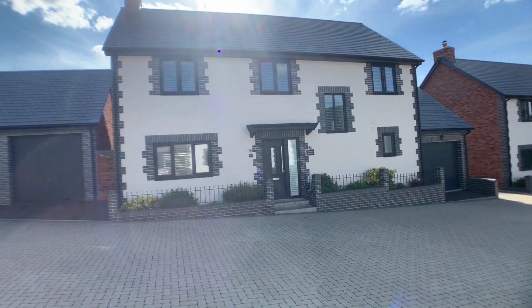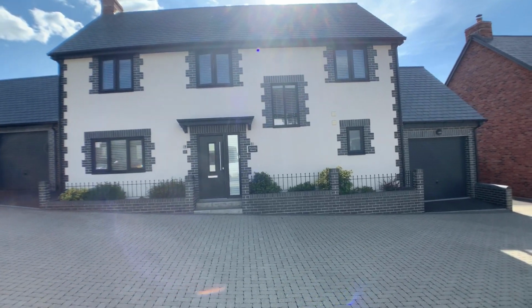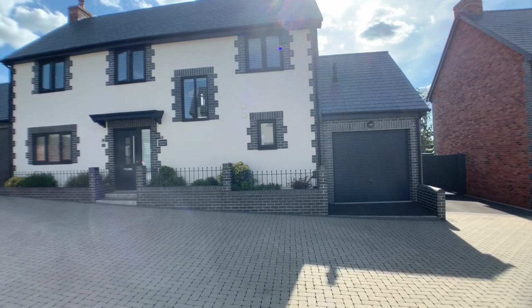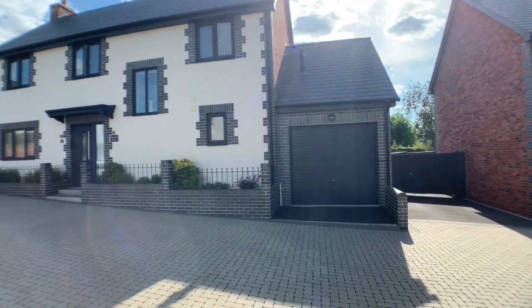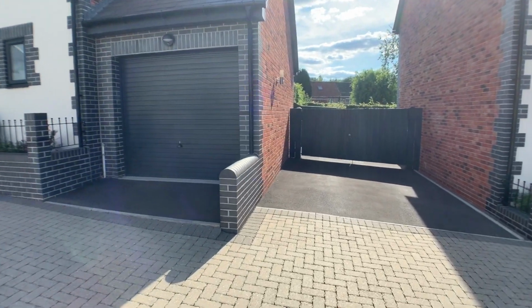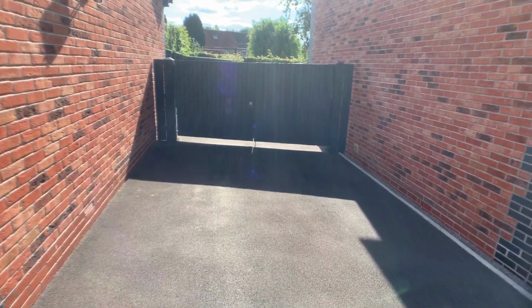The property is 2 years old and has been greatly improved by the current owners and offers luxury, high specification fixtures and fittings throughout. You have a driveway and an up and over electric garage door, a second drive with gates and parking for multiple vehicles.